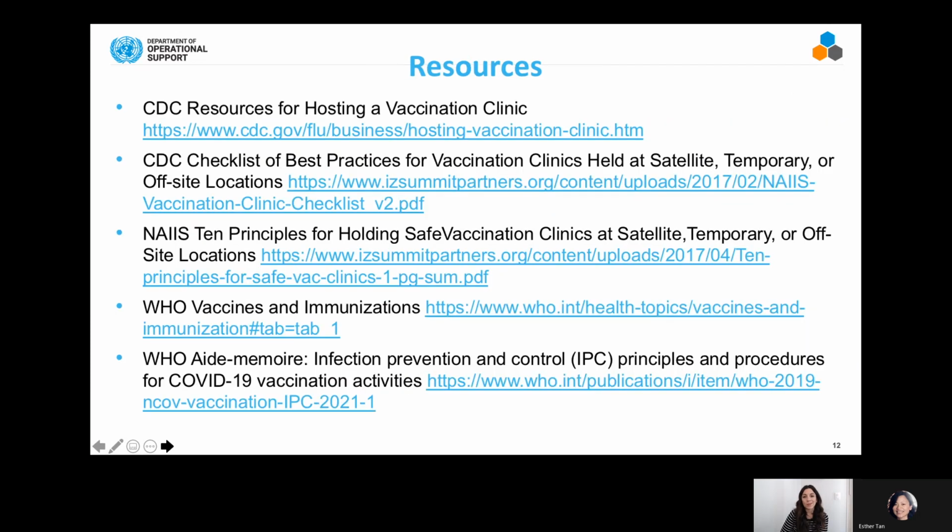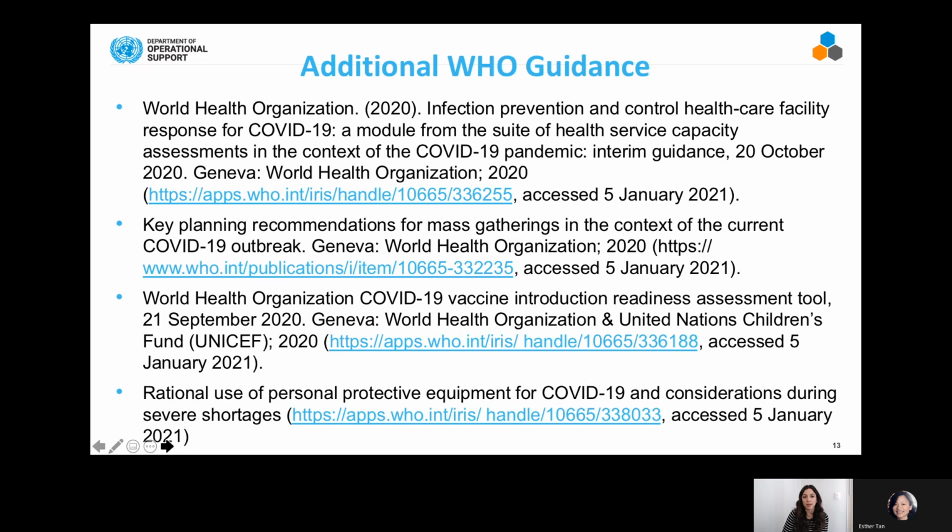And then just towards the end, we have resources. There's a lot of resources from NAISS, CDC, and WHO available here that you can use when hosting a vaccination clinic. They're a great refresher. And I have some additional WHO guidance as well for when you help to prepare for your clinic. I really think that preparing for your clinic, as much as you can do in the beginning to prepare and walk through different scenarios, will allow you to have the most successful vaccination clinic possible, which is our goal.